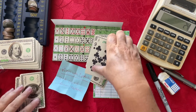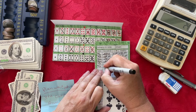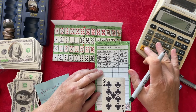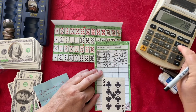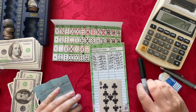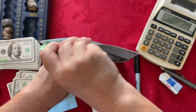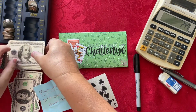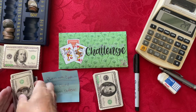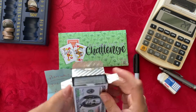Let me put these over here so I can write that down on my tracker. It is July 11th, week number 28, and I need to save $9 this week for this challenge. There's currently $238 in my cash envelope, and when I add $9, that will be $247 inside of my cash envelope. Let me mark the 9 of clubs that I picked. I'm going to put my tracker back inside and put my 9 of clubs in between my jokers. The cards that I've already picked will go on the top, so I don't lose them. I put them inside the box where they belong.